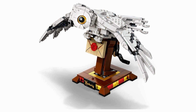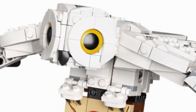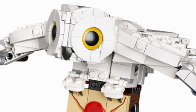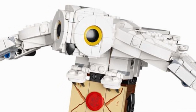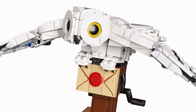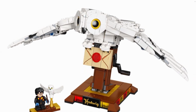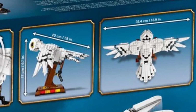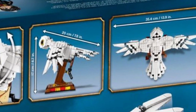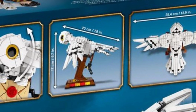But going on with the set here, I think that this one has a really great buildable figure design. I actually really like how this looks. I think they did a great job with kind of doing the wings there. They look really great, and then just the eyes as well. And I really love the stand also, and it looks like it has a little knob on there that you're able to turn, which is pretty great. So that's a little feature there to make its wings sort of start to flap. So I really like the features there.